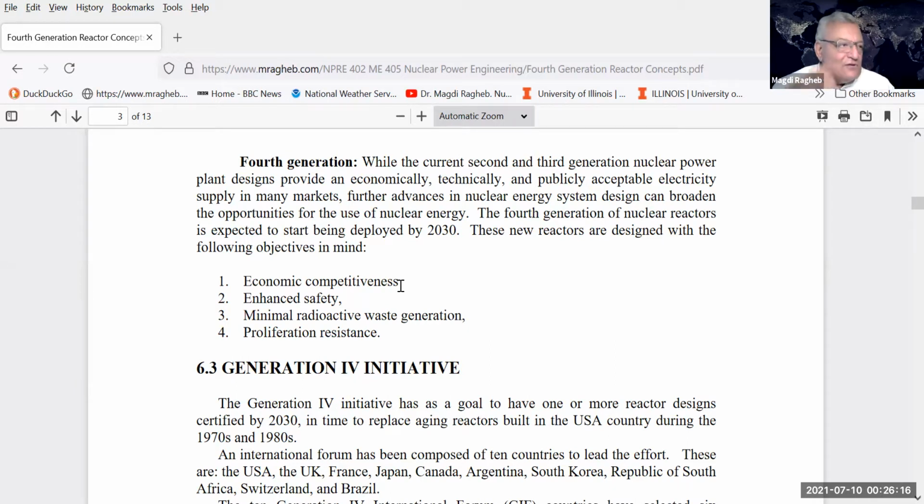Coal, definitely nuclear energy is competitive with coal because we want to decarbonize our energy supply. We need enhanced safety. High temperature gas cooled reactors provide us with enhanced safety over the existing light water reactors. We need to minimize radioactive waste generation, and we don't want countries to use any produced plutonium to start lobbing weapons at each other, so proliferation resistance. So these are the four goals of what people call the fourth generation.